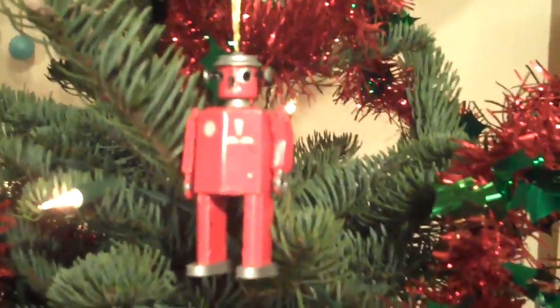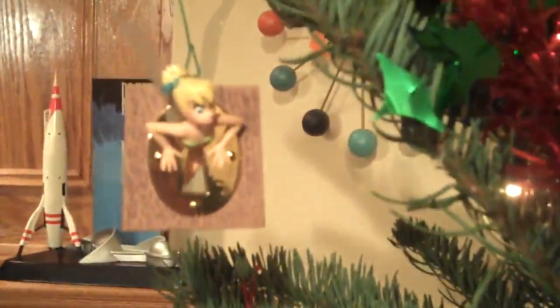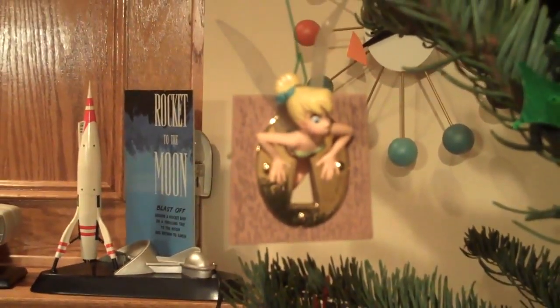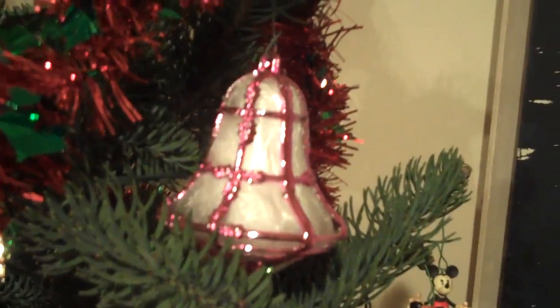Here's a Mr. Robot. This is a reproduction of what's considered the first tin wind-up robot, or one of the most famous early ones. Here's a nice Tinkerbell looking through the keyhole of the drawer she's stuck in, Peter Pan, with the Disney Rocket to the Moon in the background. That's rather interesting. These bells, of which I think there are 3, are again from the 60s and my childhood. Don't touch them. That white stuff they're filled with is fiberglass, and it will give you slivers and probably blood poisoning. But, it was the 60s. They didn't care how dangerous the darn ornaments were, or the toys.